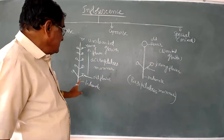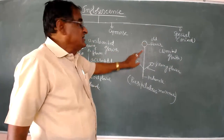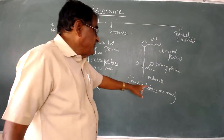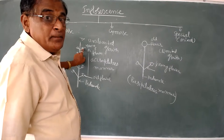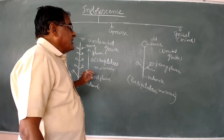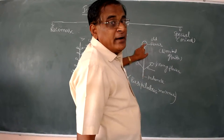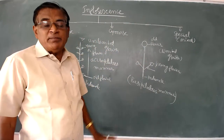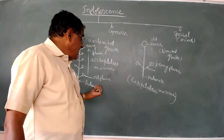In the case of the racemose, the peduncle has unlimited growth. In cymose, the peduncle has limited growth. In racemose, the flowers are arranged in an acropetalous manner: the younger flowers are towards the tip of the peduncle, and the older flowers are at the base. But here, it is the opposite: the older flowers will be at the tip of the peduncle, and the younger flowers are towards the base of the peduncle. So this is the difference between basipetalous arrangement and acropetalous arrangement.